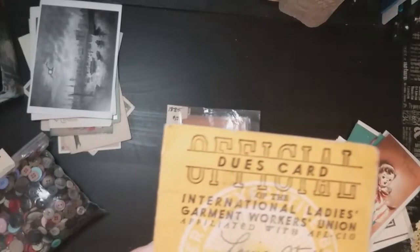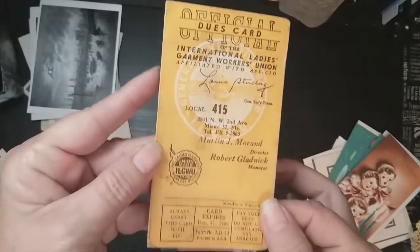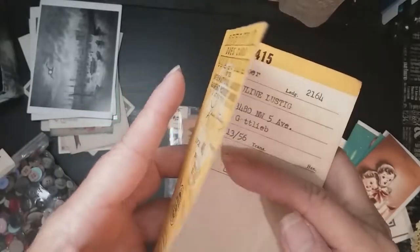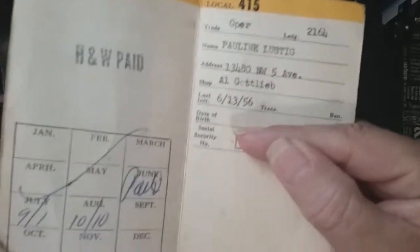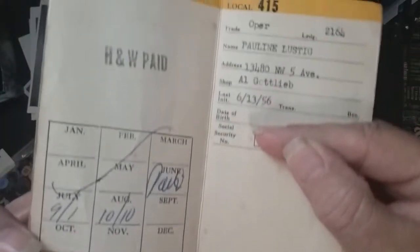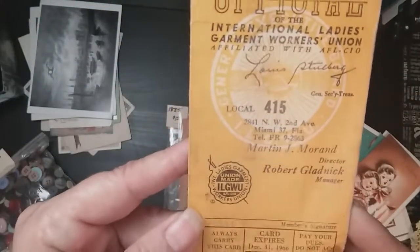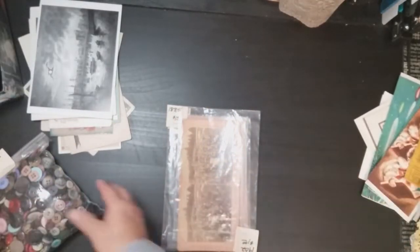The International Ladies Garment Workers Union card. That was a really fun find. It was just really cool to find this one. Covering it up, because that's actually somebody's social security number in there. But it expired in 1966. Anyway, I'll be including that one in a future sewing journal.